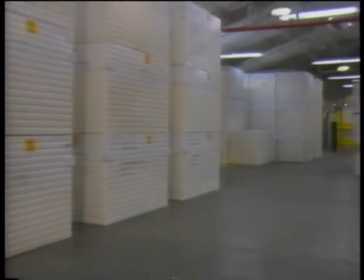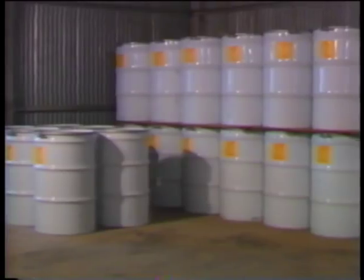Some of the waste is in the form of metals, some of it's in the form of glasses or ceramics, and a lot of it's also in the form of, like I said, clothing and rags and tooling. That's the bulk of what our waste is.